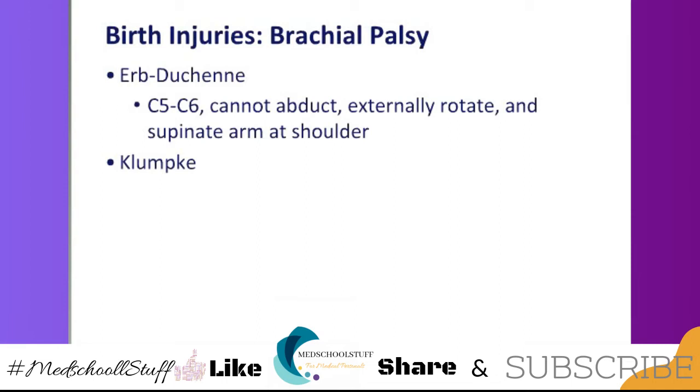Okay? So when C4 is affected, they will have an ipsilateral hemidiaphragmatic paralysis. So on chest x-ray, you will see an elevated hemidiaphragm. Got a picture coming up in a minute. Okay? Elevated hemidiaphragm. And then they might say, what's your next step to establish the diagnosis? And then you would get either an ultrasound or do fluoroscopy to see if the diaphragm moves or not with breathing.